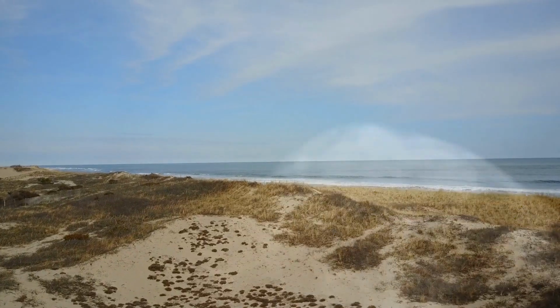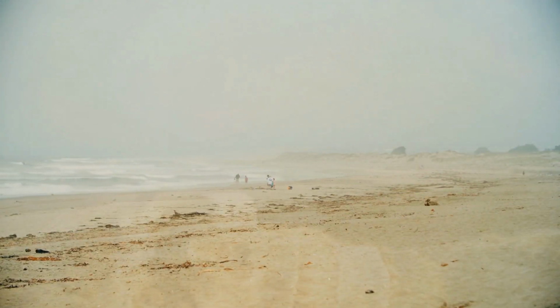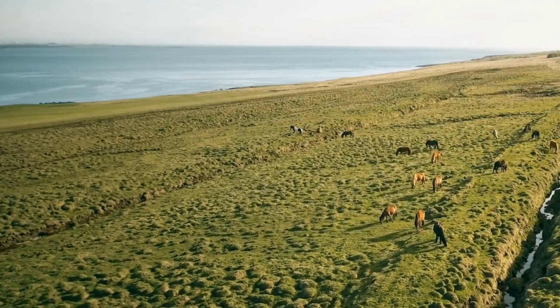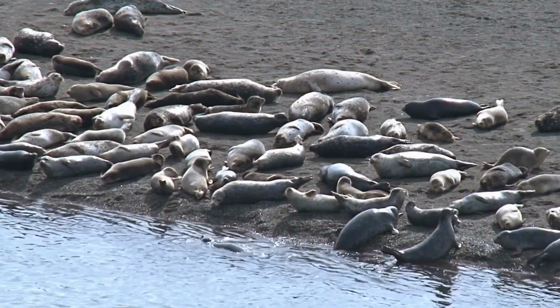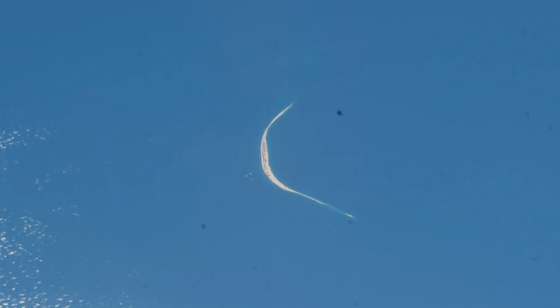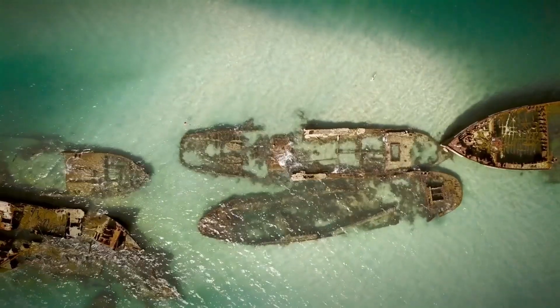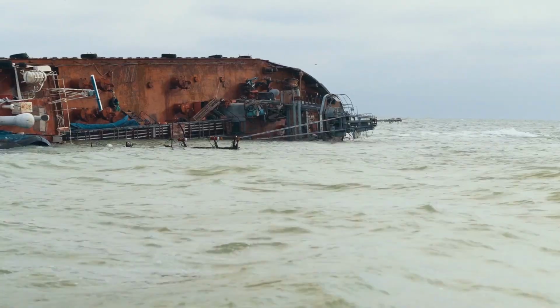As charming as this place may be, it holds a dark secret hidden beneath the sandy dunes, and it has nothing to do with beautiful creatures living here or the island's unique vegetation. Apart from being known for its horses and seals, Sable Island is infamous for an overwhelming number of shipwrecks. Over the years, about 350 ships have ended their lives here, on these sandbars.